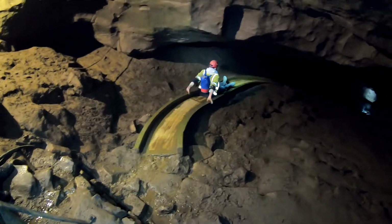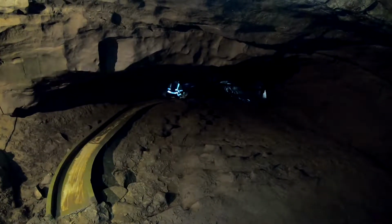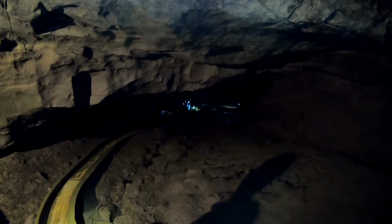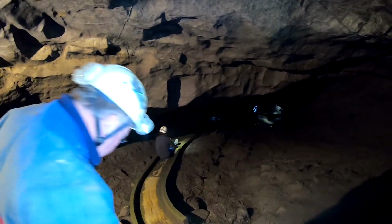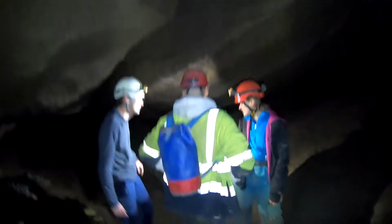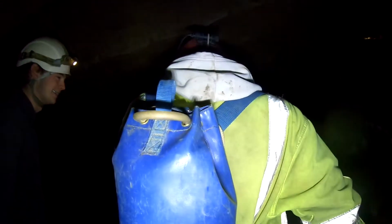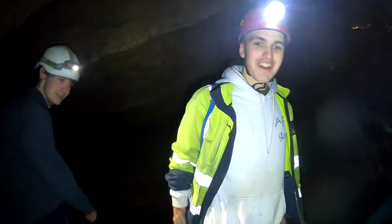Bye bye, Barty boy. The high-vis jacket's quite entertaining, just disappearing off. You got a wet bum now. Same, same, for no reason.